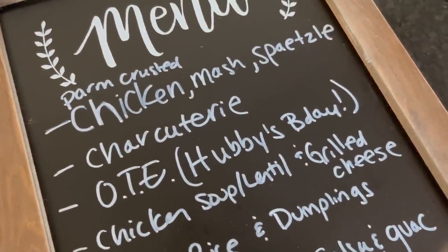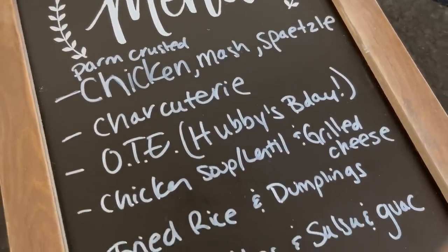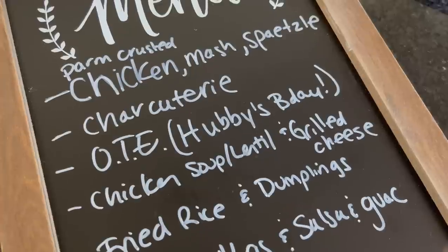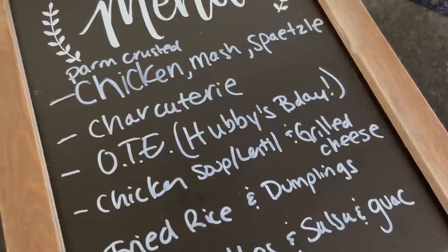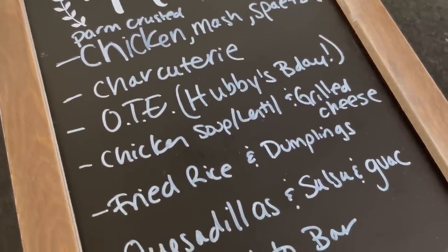We are going out to eat, or actually probably getting takeout, whatever my hubby picks on his birthday. I'm gonna have the chicken soup or the lentil soup, depending on who you are in my family, and grilled cheese. Again, I wanted to make a homemade soup, but my daughter picked the boxed chicken noodle soup, which is fine by me. That'll be easy on a sports night.